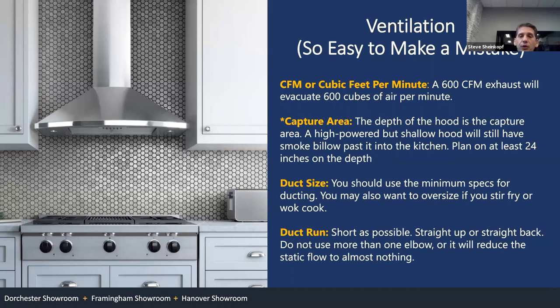So really what you wanna know, I think a lot of people understand the first one, is cubic foot per minute. 600 CFM means 600 cubes of air evacuated in 1 minute, right? But the capture is important because smoke is chambered and then evacuated. You can't get like a 1200 CFM pullout hood, which exists, and expect it to work. If you cook, 24 inch deep is the minimum. If you really cook, 27 might be the choice with the pros, right? But this won't work, this particular installation.